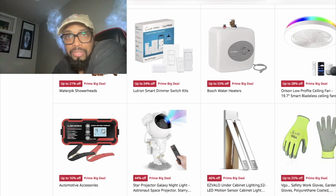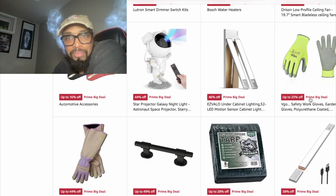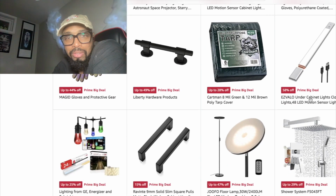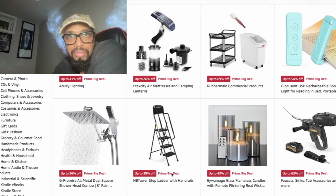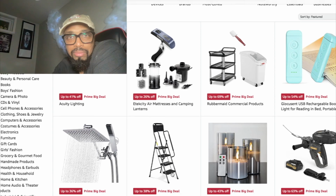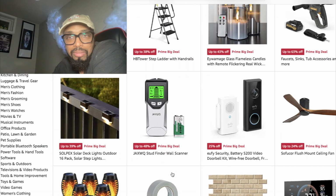These star projectors are getting very popular. All right, ceiling fan that has colors on it. That's unique. Got tarp. Page 4. What we got? All right.